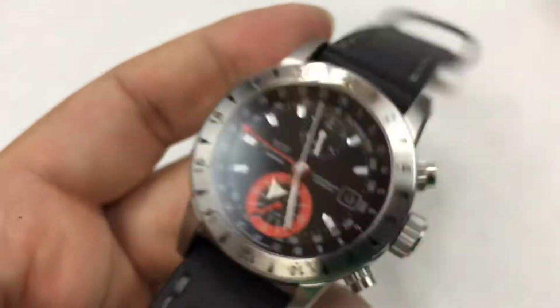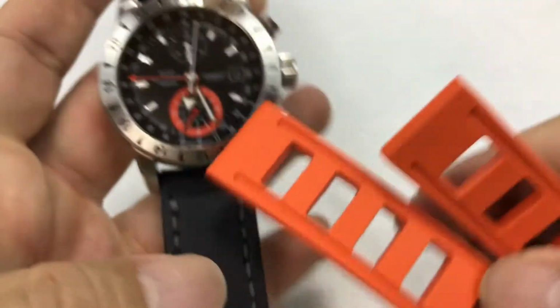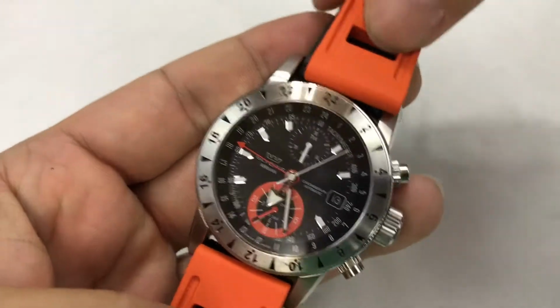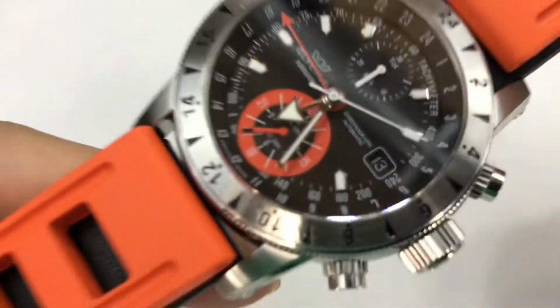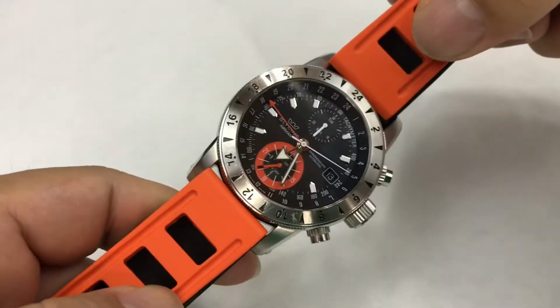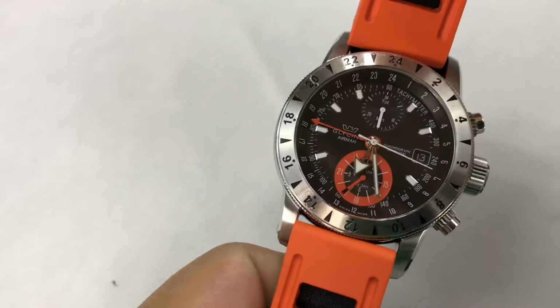Alright, so you saw me replace the band, and this is actually the band that I replaced. This is another aftermarket silicone orange band. I actually thought this didn't look bad. That's what I love about bands, is you can definitely change up the look, right? That gives it a really sporty look. It ties it in with the orange on the dial. I even have some bands that were black leather with orange stitching, and I thought I would maybe try that.